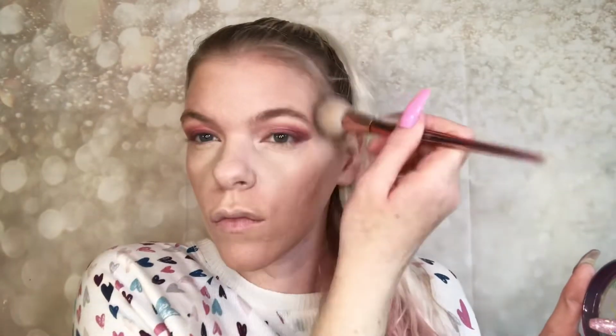I'm just going to apply some of this Physicians Formula Butter Bronzer. This smells just like I want to go back to the Bahamas, you guys. It smells like coconuts. It's so good. Gonna go in with this little flat shader brush and that same bronzer from Physicians Formula.